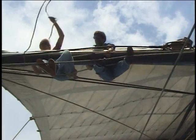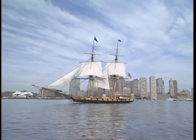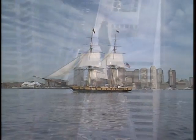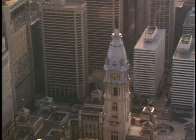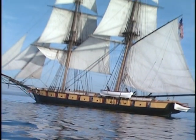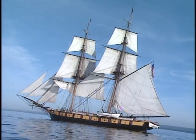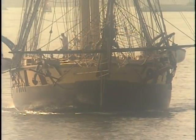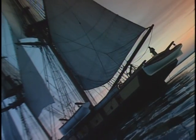Each summer, the Niagara and her crew of professionals and volunteers set sail for ports, small and large, many steeped in a common history of American spirit and determination. This is the story of one such journey and the valiant legacy of Niagara, her officers and crew, past and present, as they bring to life romance, adventure, and history in the days of sail.